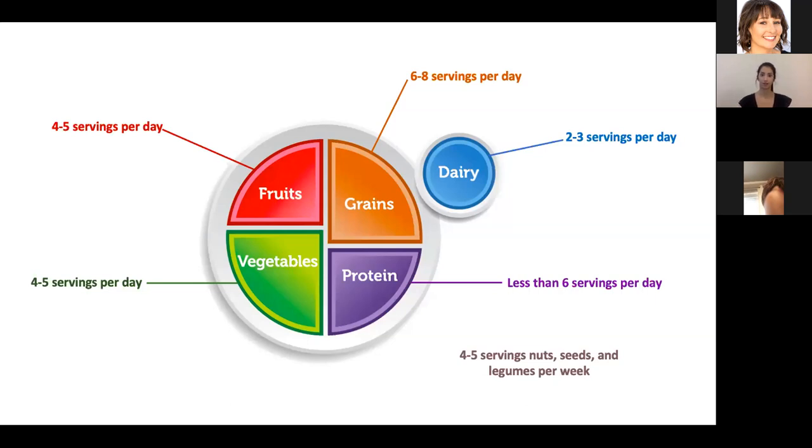So you're gonna strive for 6 to 8 servings of grains per day and less than 6 servings of lean protein per day. And for dairy, you want about 2 to 3 servings per day. And for the nuts, seeds, and legumes, you want about 4 to 5 servings per week. And we'll get into why that one's the only one that's on a weekly basis versus a per day basis. And this is based on a 2,000 calorie diet.